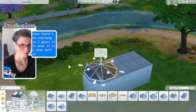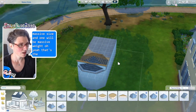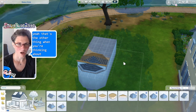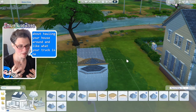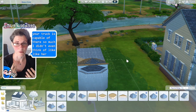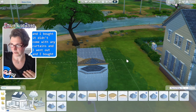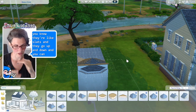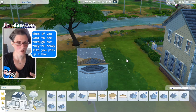I mean, both TVs will be massive. One will be massive size and one will be massive weight. Oh, yeah. That's the other thing. When you're thinking about hauling your house around and what your truck is capable of, there's so much I didn't even think of. Like curtains. It didn't come with any curtains, and I went out and I bought mini blinds. Like, the kind that are slats and they go up and down, and you can twist them if you want to see through them. But they're heavy. You pick up a box of one of those, it's real heavy.